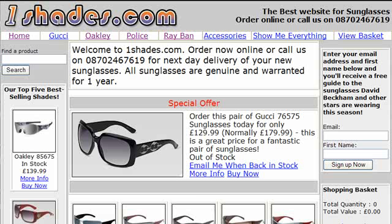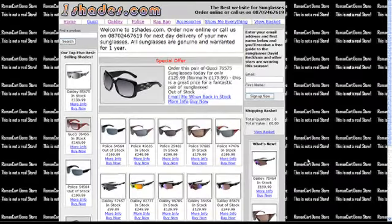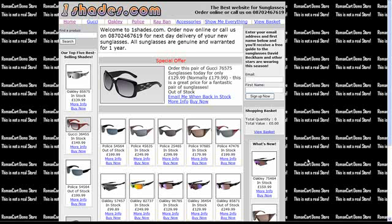And if we take a look at the screen in front of us here, there's a couple of things I want to tell you first before we even go into autoresponders. This is a great layout for a selling site here. Your website doesn't have to look anything like this, but the point is that when people go to a website, they want to buy things. They don't want to have to click on a link that says "take me to your shop" and all this kind of thing.